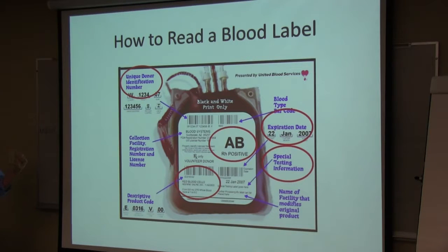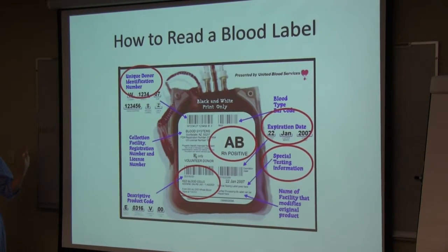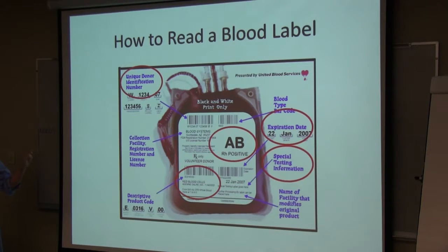But for now, you will read the unique donor identification number. It always starts with the W. I don't know why, it just always does. And that's the W number. You'll know that refers to the blood itself. That's the donor number, the number of the patient or the person that donated that blood.